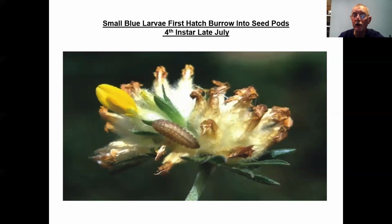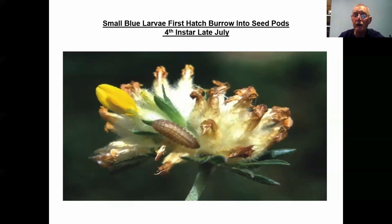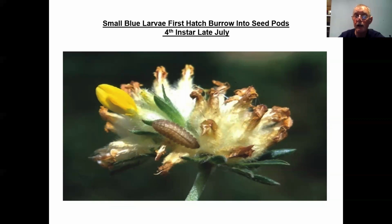Another good way of finding small blue colonies is actually to look for their caterpillars. And we always recommend you look for the 4th instar, that's the 4th skin change. And certainly down our way, that occurs in late July. When the caterpillar first emerges from the egg, it drills a hole into the seed pods and disappears in there. And you can actually see a very unique hole. So you know a caterpillar's in there, but it's very, very difficult to see. But also, you don't want to damage the flower head, so you have to be very careful. So it's best to wait to the 4th instar to find the 4th instar larva. And you can see them, they lie on the outside like this. So they're fairly easy to see.